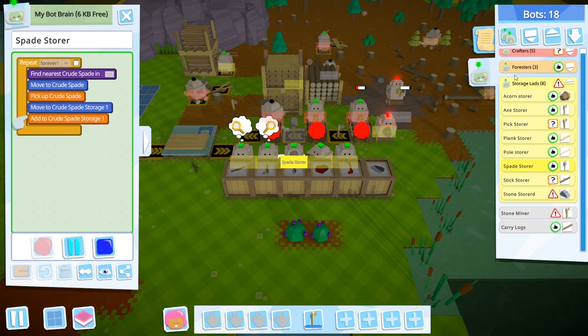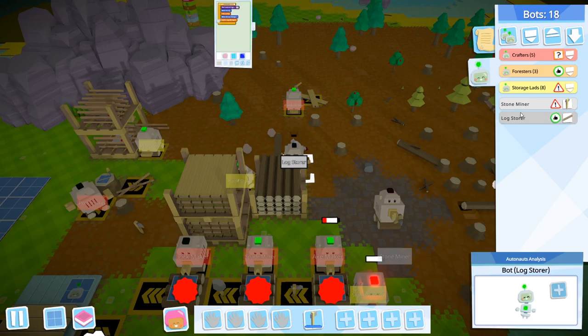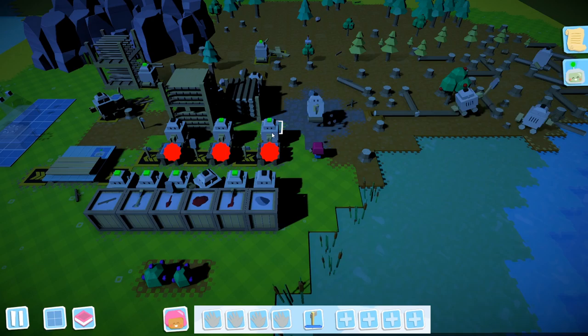Also, carry logs. That is badly named. That should be log storer. And then put that into storage, lads. And we've got a leftover miner. Who doesn't get a team? He can be lonely. Anyway, we do need to wind up absolutely everybody at the moment, I think. The exclamation marks are to tell me that there's a new thing I can make on that. Actually, no, hardly any of them actually need winding up.